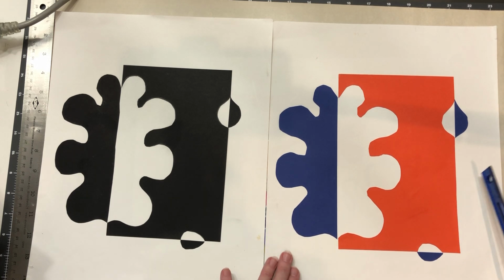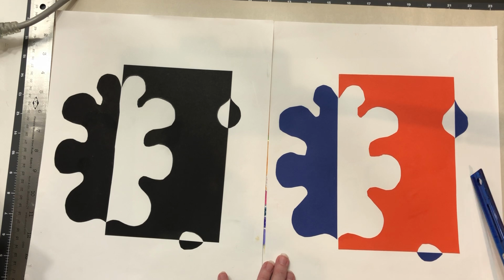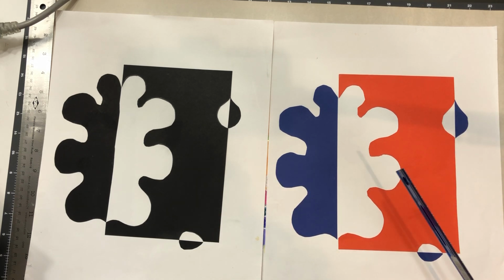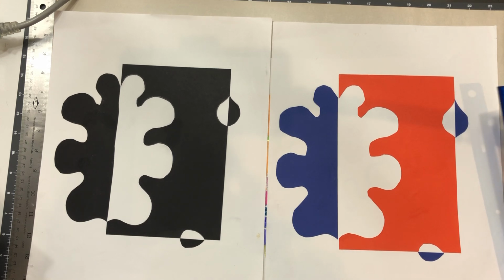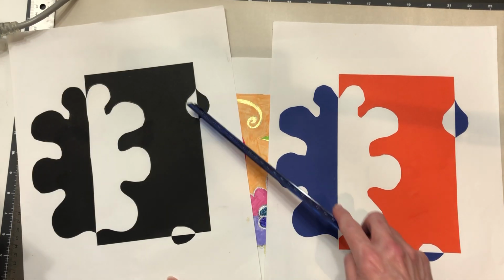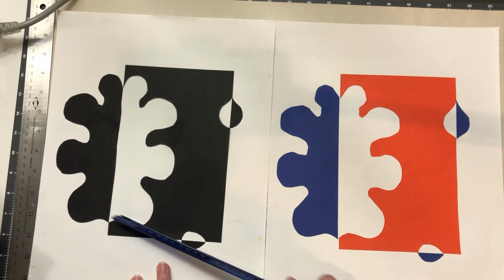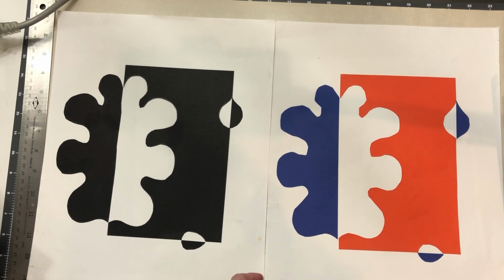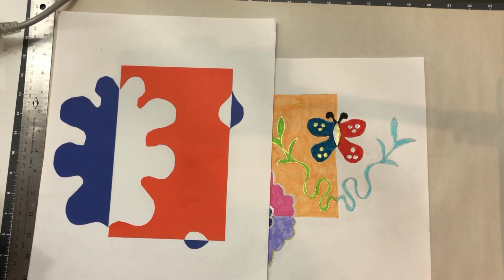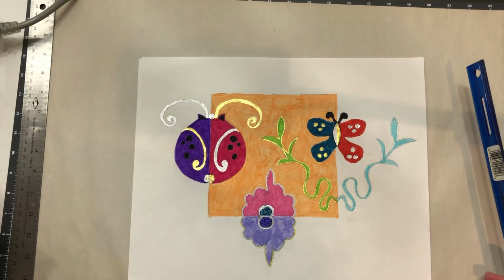Or if you want to, you could use a color for the background, like I could have used orange for the background and then blue for the square. And it would have had a direct reversal that way. So this one worked nicely. And the way I did it was I just traced my original rectangle, and then I traced onto my construction paper to get the shapes to cut out. I showed you how to do that in the perspective.